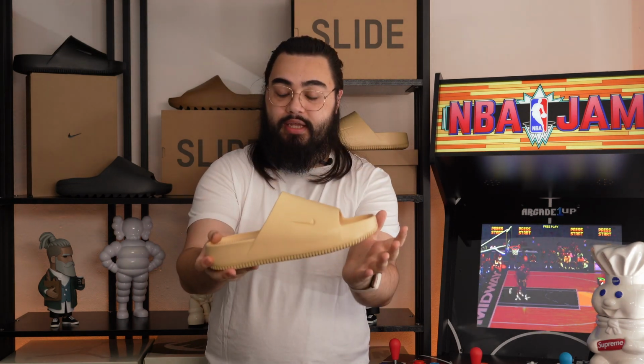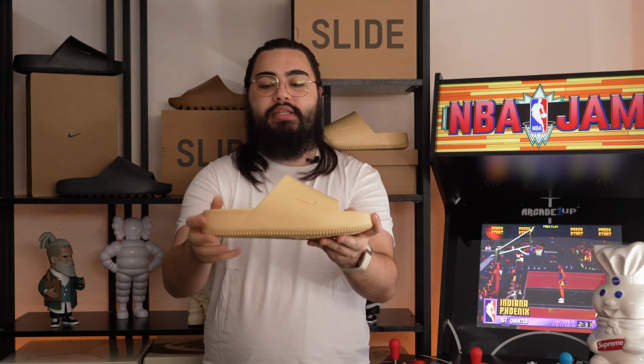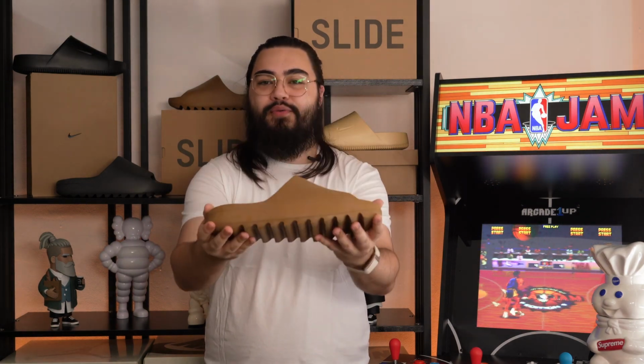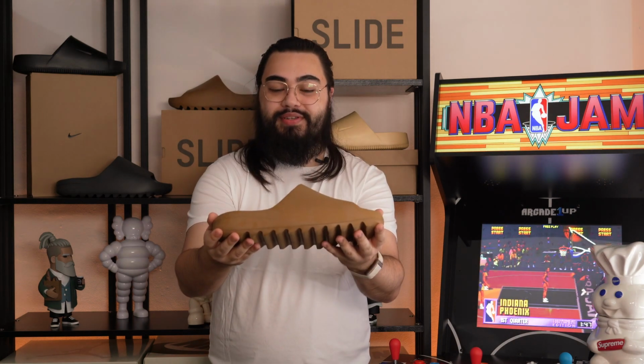So when it comes to the Nike Calm slide, go with your usual size that you wear for all of your Nike shoes. And when you're choosing what size to go with for your Yeezy slide, do not go true to size. You will have to go up a full size.